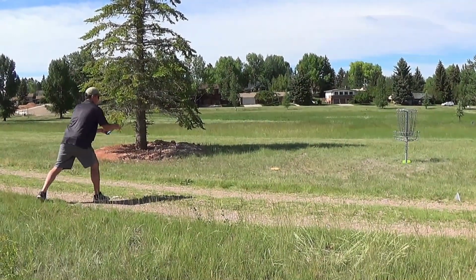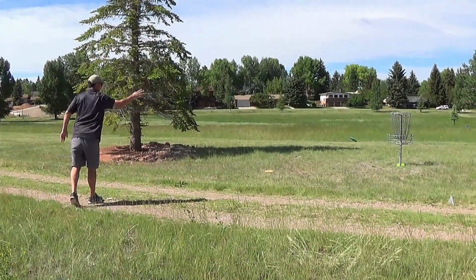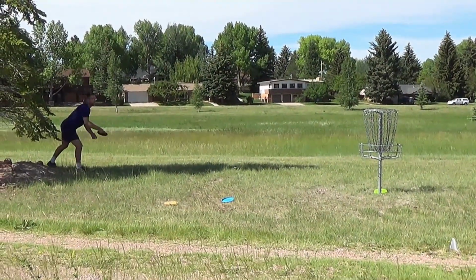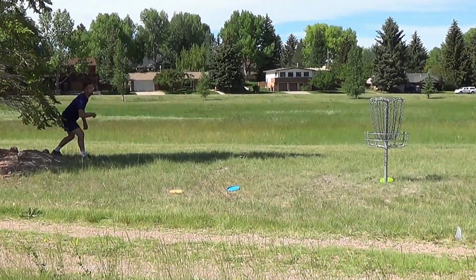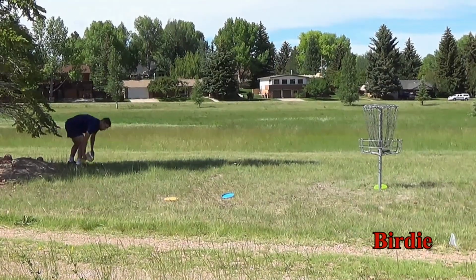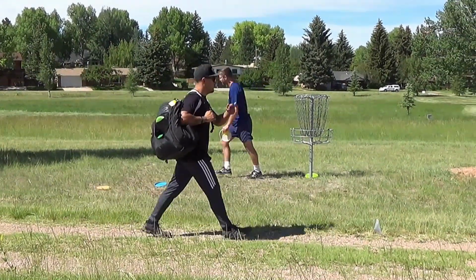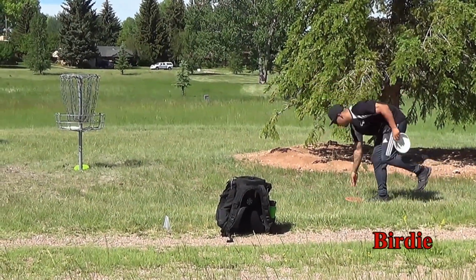Yeah, and he shows what I mean about if that tree's in your way, you really don't have a way to run it. Right. You've got to put it in between those two trees, so you've got to judge that distance just about right. Joey looking for his bird, and another solid putt. Other than that risky shot over the pond, he really hasn't made any mistakes so far at all.